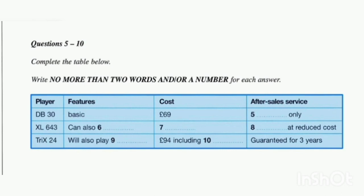Seems okay. Then, a slight grade up from that is the XL643. This comes with an additional feature in that it has an extra button allowing you to record. That's quite useful. Oh, yes. That would mean spending less on DVDs to watch. Yes, so you'd make the extra money back on it that it costs.